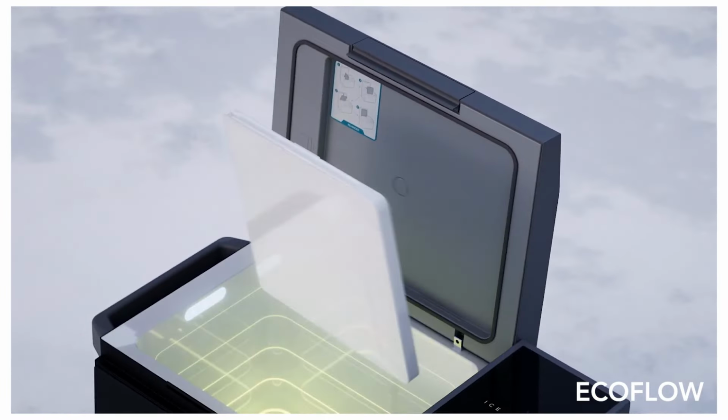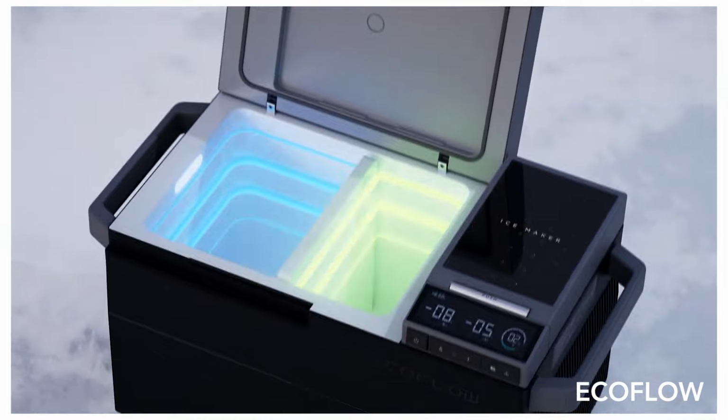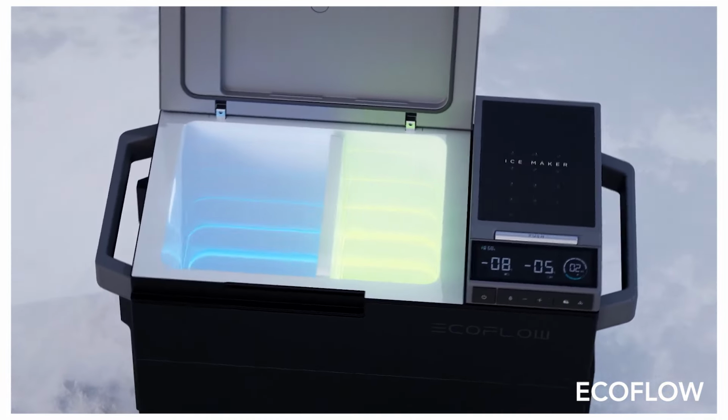We just did a video on one of the newer coolers. It's the EcoFlow Glacier. So if you want to see the latest in technology, then check out that video. That's actually a cooler I'm going to be adding to my van for this summer. Tell me what you guys think about it in the comments below.